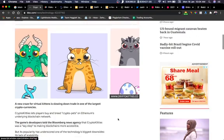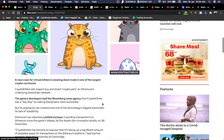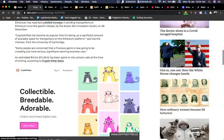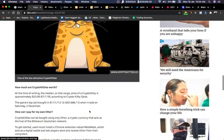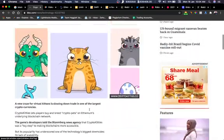So what happens is this: a CryptoKitty is just a digital card. Of course, these days they call them NFTs, where anyone can actually go to the Ethereum blockchain and buy these cards. And just this game alone slowed down the Ethereum network, right? It brought it to a halt. Not a complete halt, but Ethereum became really slow and expensive. So this is the problem.